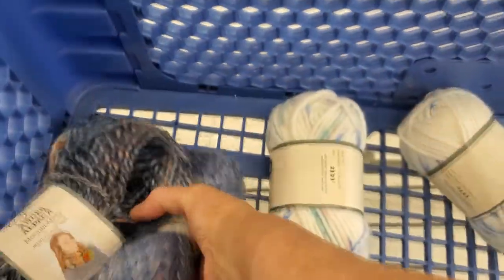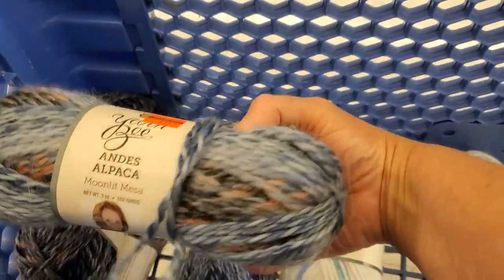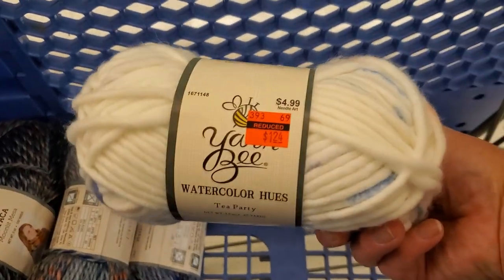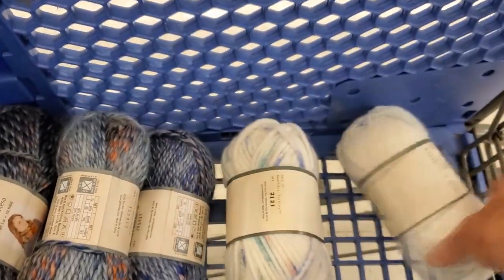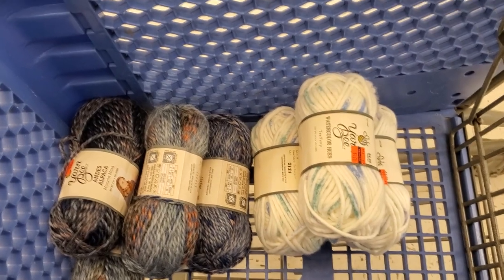So here's what I did wind up with. I got 4 of the alpaca skeins in the Moonlit Mesa, and I just grabbed what was left of the tea party, which was just the 3. So just a baby haul today, unless I find something else that I can't live without.